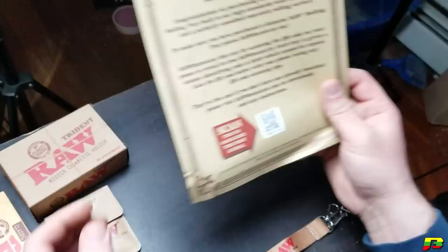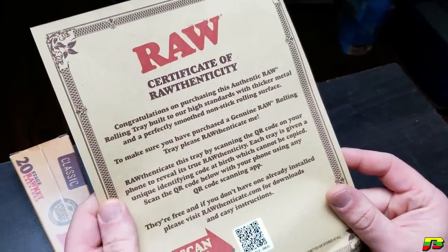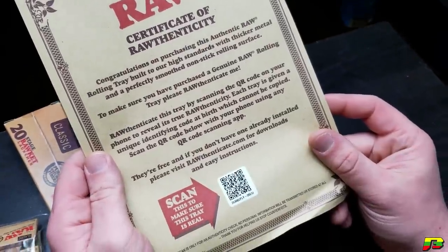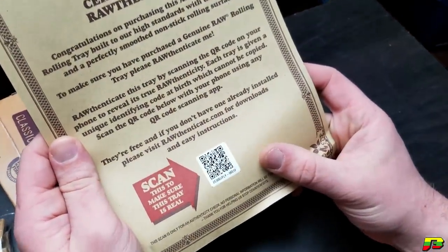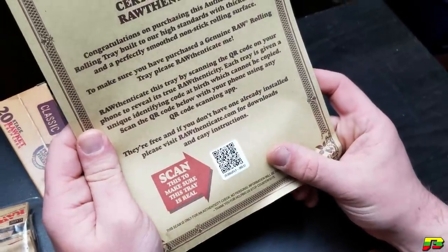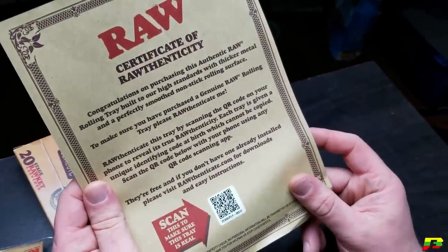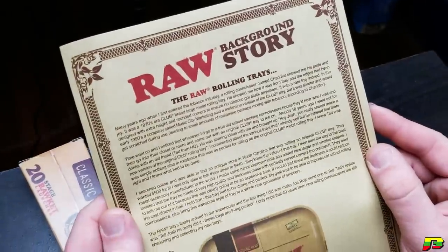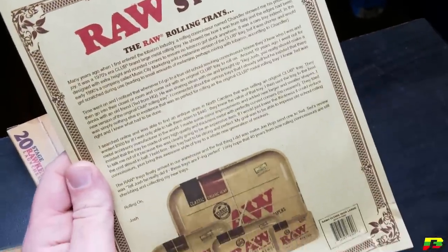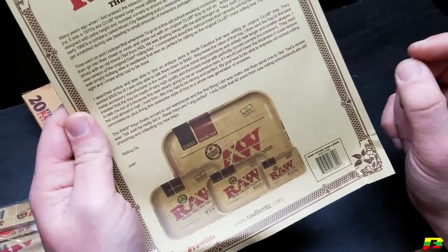So, and like we were saying before, these certificates come with the raw rolling trays. And it tells you all about the tray, a little bit about the backstory, and even gives you a QR code at the bottom so you can scan it and make sure that your tray is real. In my head, if it comes with a QR code, it's more than likely real. And on the back, it gives you the entire rolling tray story. And a little picture guide on the bottom here of their four sizes of rolling trays that are metallic. They do also have glass rolling trays, which I found out today. That's pretty cool.